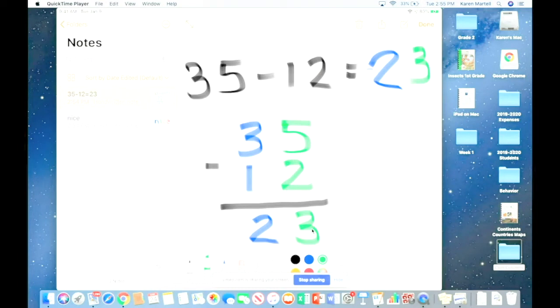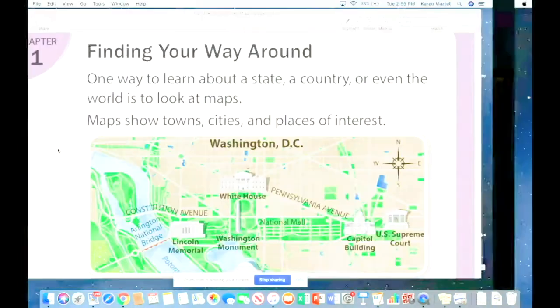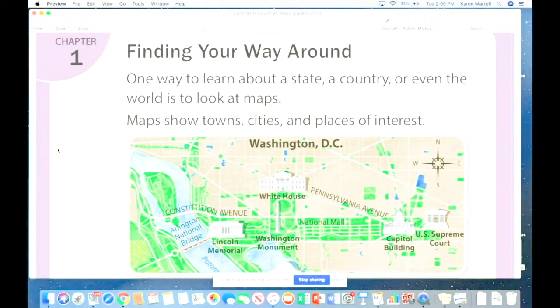All right, social studies. I am going to read this out loud to you, and you get to go ahead and follow along. Our subject for social studies for a while is going to be continents, countries, and maps. It is going to be, let's see, finding your way around. I'm going to read with you, so I'm going to highlight so that you can read along with me.